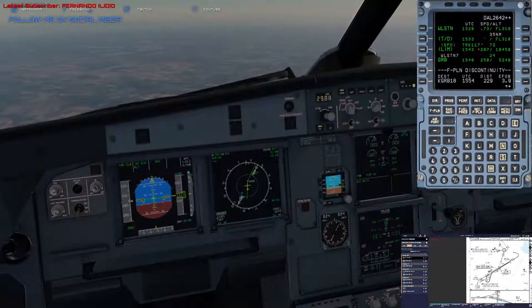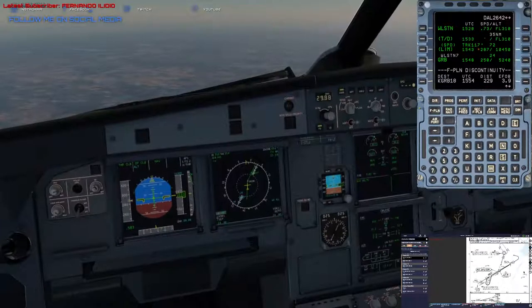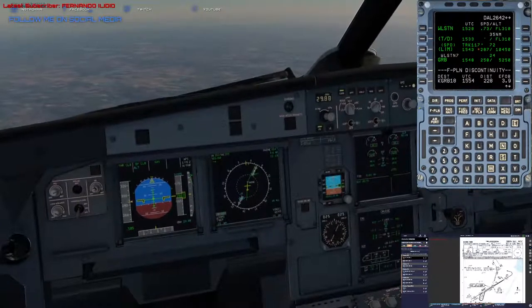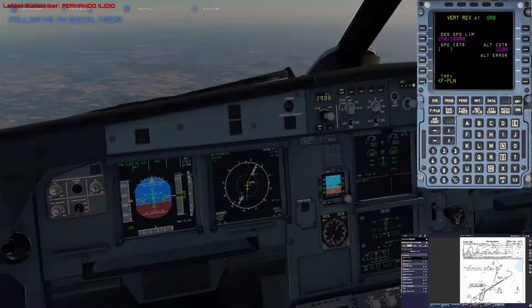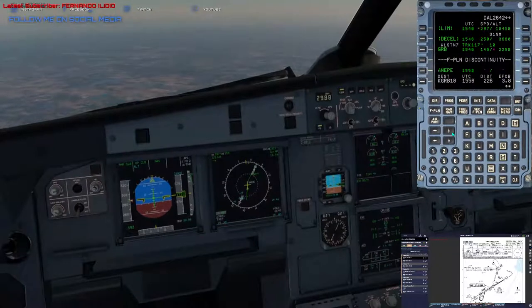American 2846, what's your indicated airspeed? Stand by. Let me just check this. What's your speed in knots? Sun Country 3059, flying 340. Should be at 2,200. Maintain 17,000.